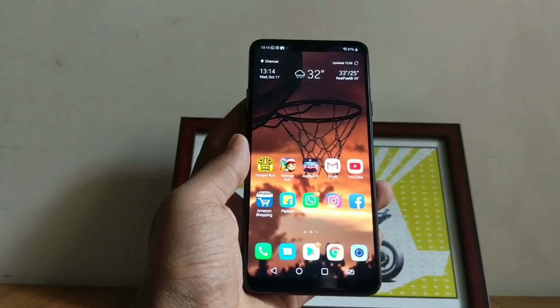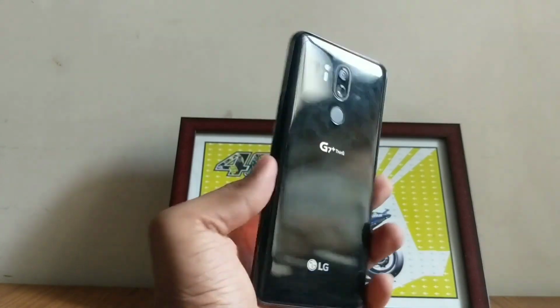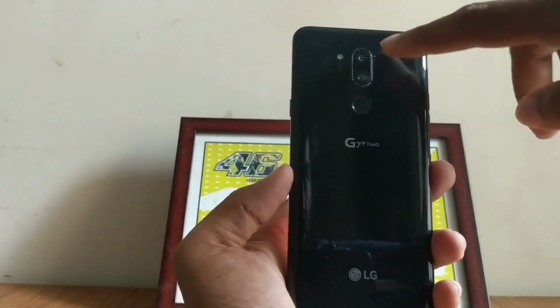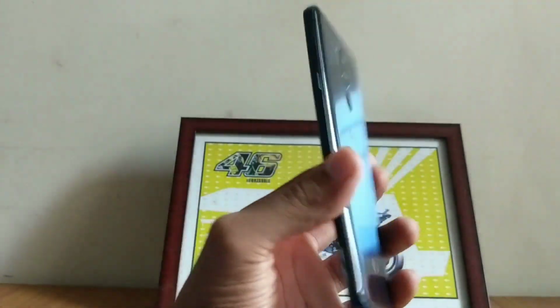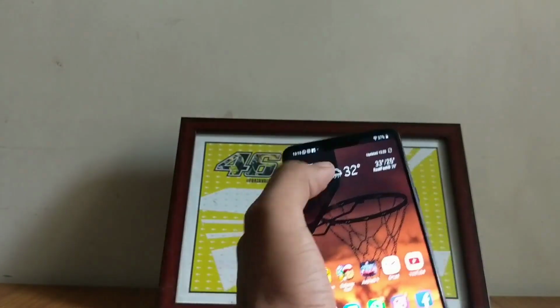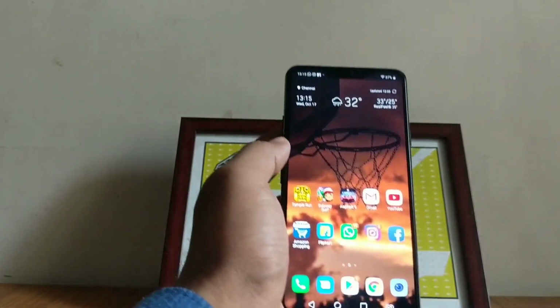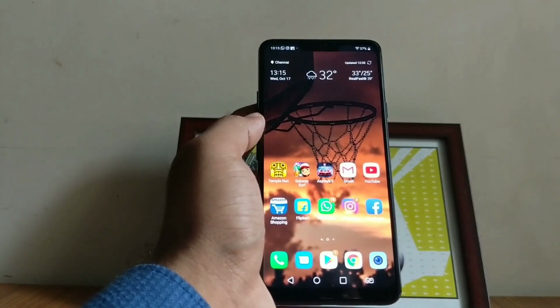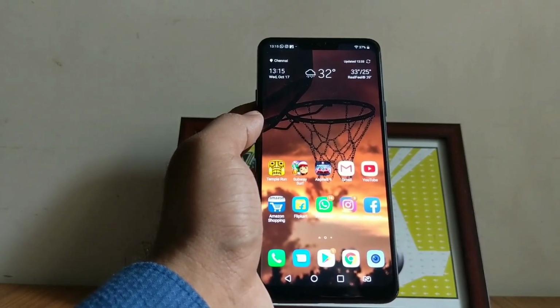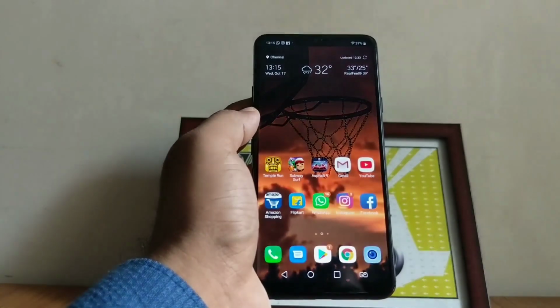The camera and the video quality on this phone is also mightily impressive. As you can see, it's got dual cameras at the back, both 16 megapixels, and the front camera is right over here, which is 8 megapixels. The thing that's really impressed me about this phone has been the wide angle lens. With the wide angle lens, it enables me to take so much more of the space around in the picture. Believe me, it really helps out.